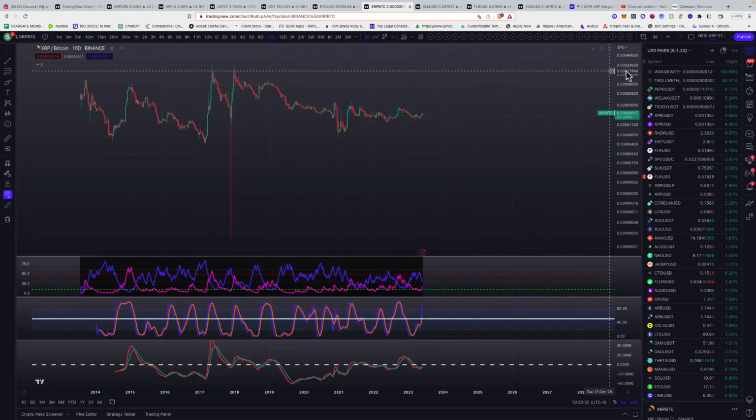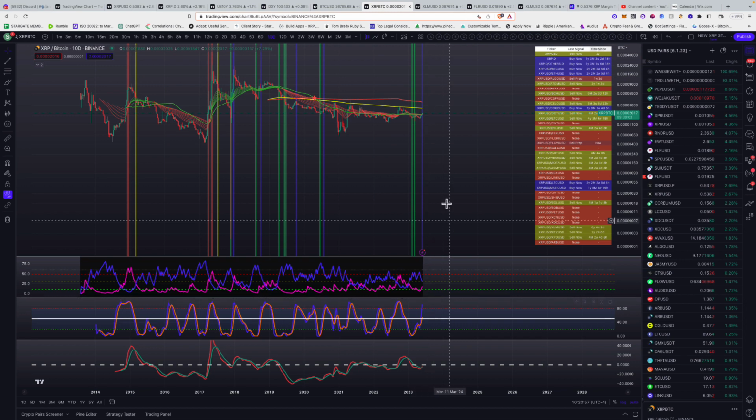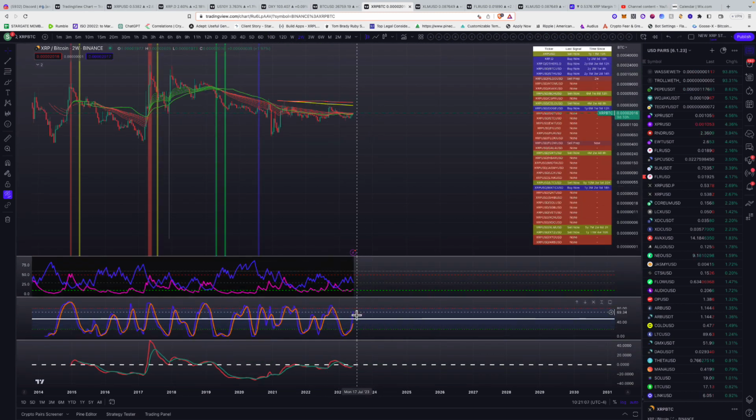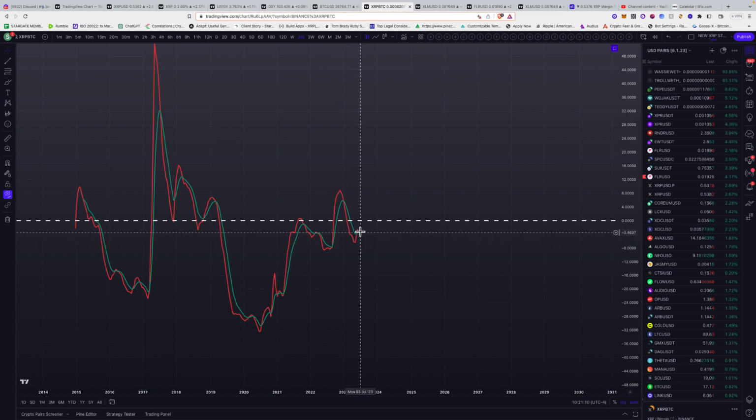We go to the 10-day chart, which is about to close today. We're seeing that cross up. We're getting the 10-day buy now as well too. So a 12-day buy now, a 10-day buy now. We're seeing the momentum cross up. If we go to the 2-week chart, we're seeing the momentum cross up. We're seeing the TSI cross up. We're getting ready to test that zero line again.